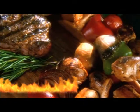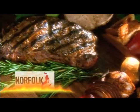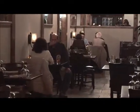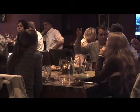Located on Colonial Avenue in Norfolk's upscale Ghent section, the Norfolk Chop House is a true gem and the perfect place to enjoy a romantic evening in a picturesque setting. Patterned after the lushly decorated famous steak and chop houses of bygone days, the Norfolk Chop House blends the best of the past with all the modern conveniences of today.